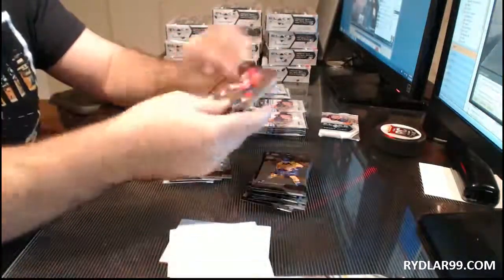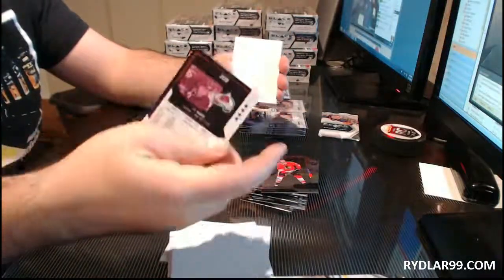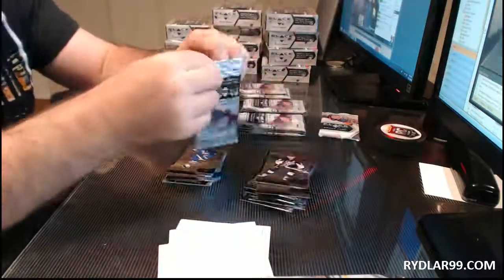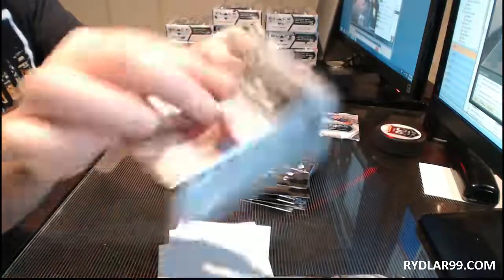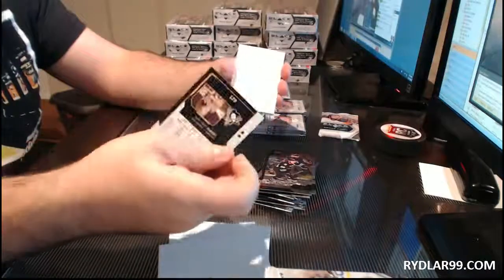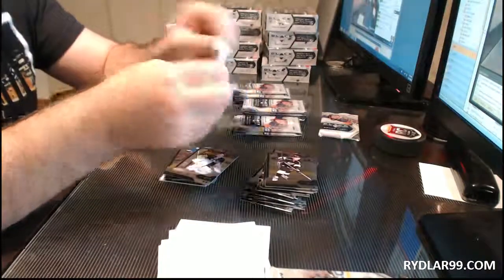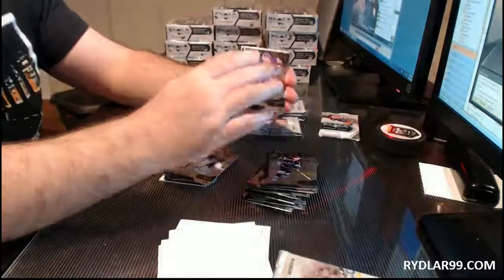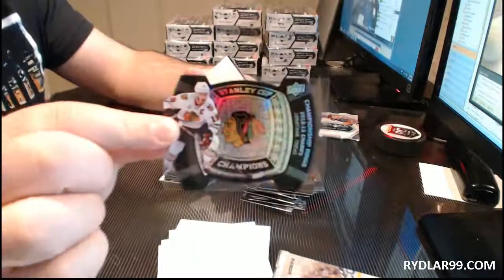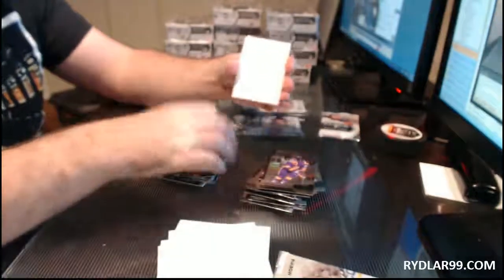But it's nice, of course. I'll pause. Something beautiful. Sakic quad for the Avs. A double diamond for the Pens, Marc-Andre Fleury. Stanley Cup champions for the Chicago Blackhawks. Jonathan Toews is probably the good one to get. Championship rings. Not too shabby.